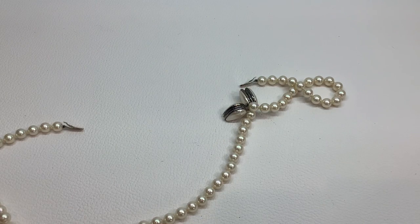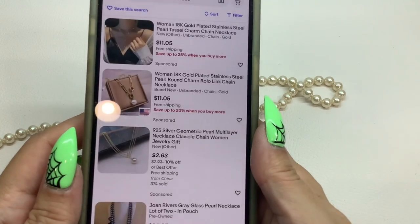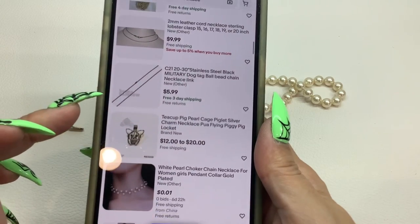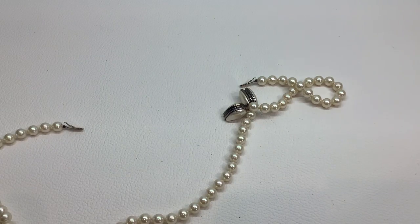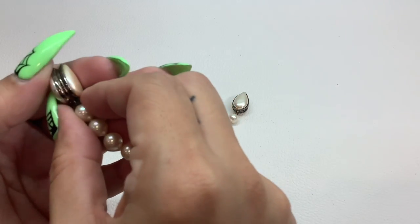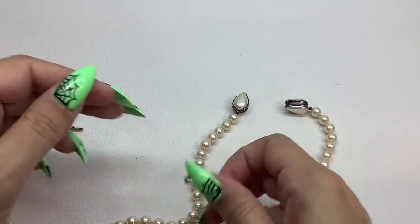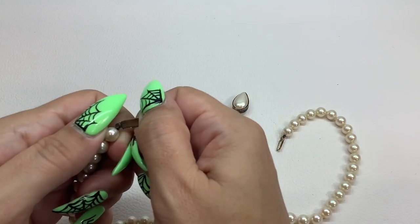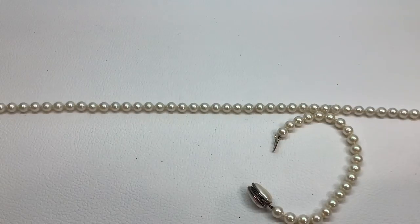Let's do an eBay search, guys. Let's try metall pearl necklace. Yeah, that didn't work. All right, well, I'm not sure what that means. I'm probably going to undersell this so bad. But if anybody knows anything about it, feel free to enlighten me in the chat, in the comments.